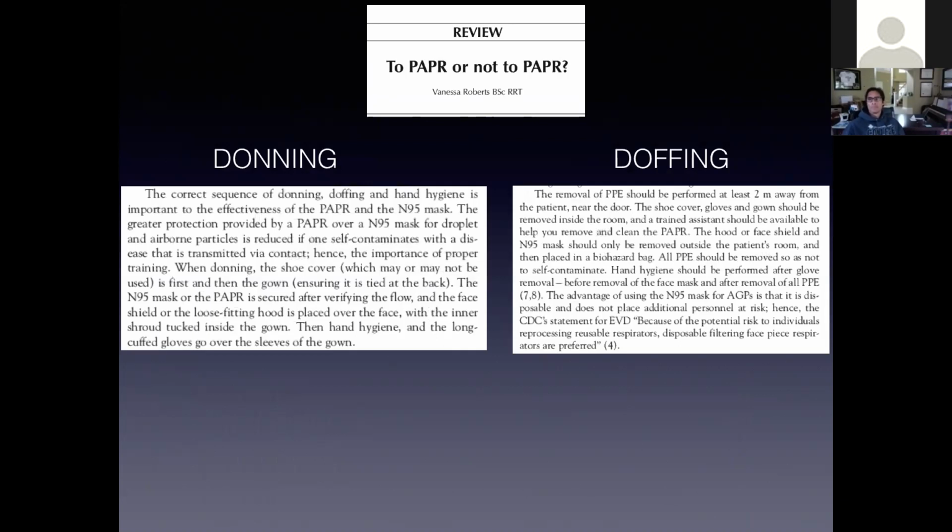And the advantage of using an N95 mask for these aerosol-generating procedures is that it's disposable and doesn't have to be placed in this additional personal risk. Except in the setting where we are, where now we're running low on N95s, I should say, and are having to consider reuse policies.